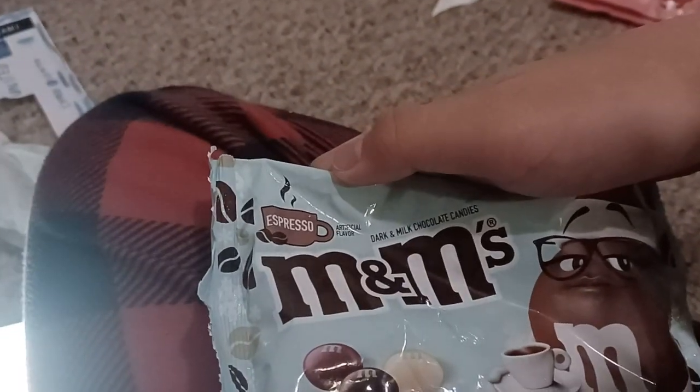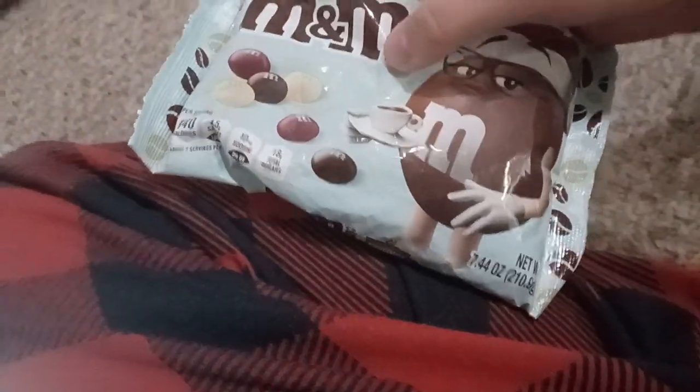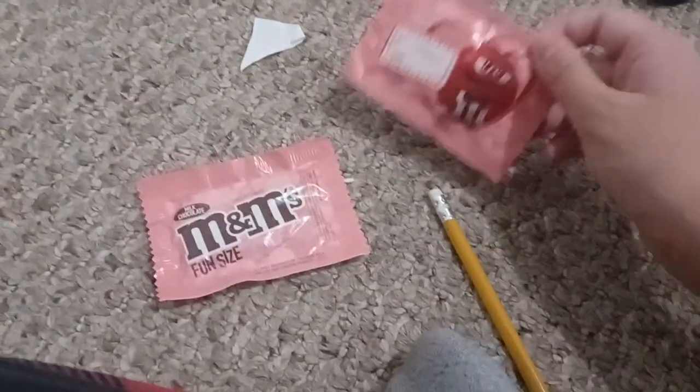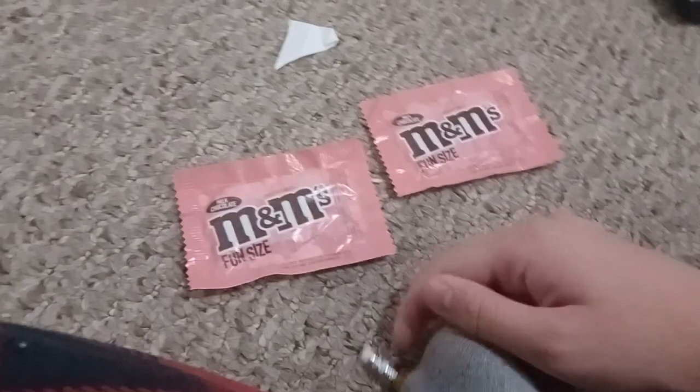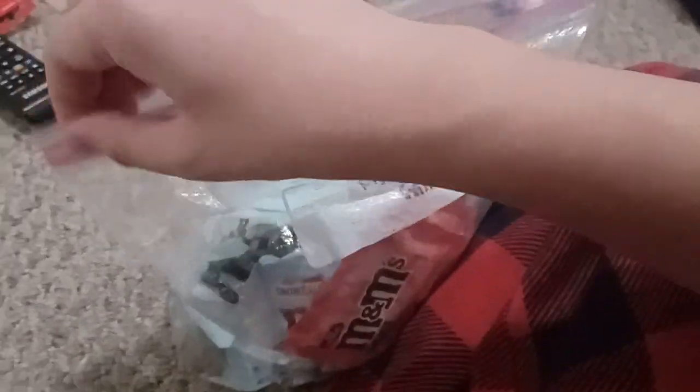And this is the espresso. Yeah. Dark and milk chocolate candies. So yeah. We have two Valentine's milk chocolate. This one is for Valentine's Day, February 14th. Yep. It's interesting. Alright, and that's it for the second bag.